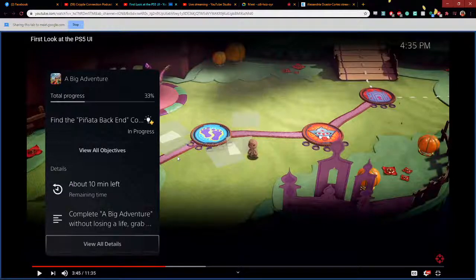Yeah, they're trying to gauge how long it'll take, and apparently it changes based on who you are too. So if the game knows you suck, it's going to adjust for that. This could take you 20 to 25 minutes. I mean, that's really cool, and it's a testament to how smart the console is. I like that.